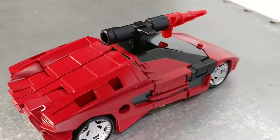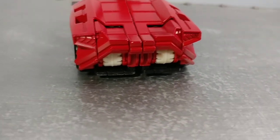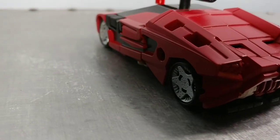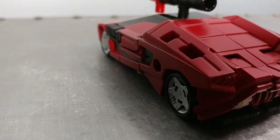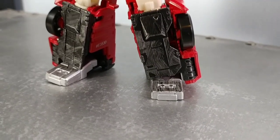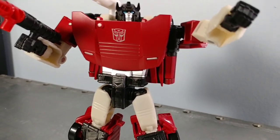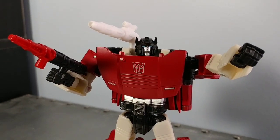Yes, he is miles better than the previous Classics Universe, whichever version, the Chug we got back in the late 2000s. This one puts that one to shame. The vehicle mode is sleek. It is excellent, well detailed. The battle damage, well, I didn't care for that. Still, it does not detract from the figure.